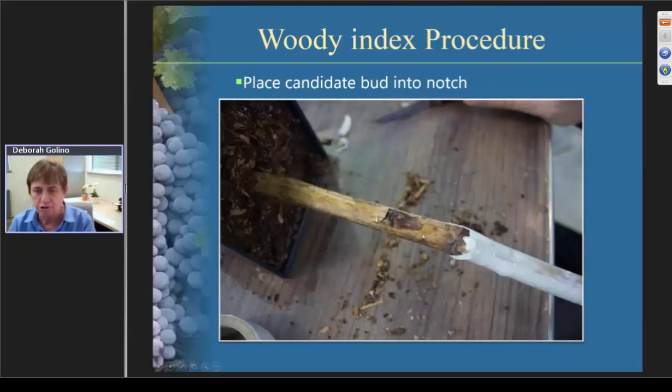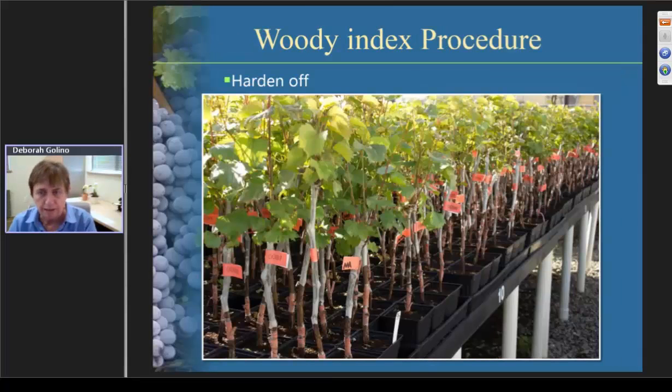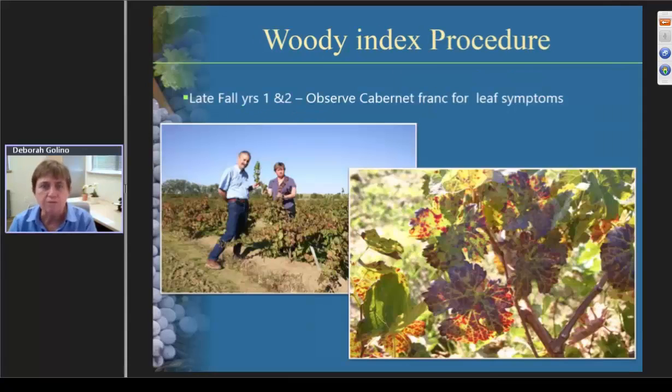Place the candidate chip into the notch, wrap with budding rubber bands, and as you can tell, this is very labor-intensive work, and my tribute to the staff that do this here, our horticulturalists are really good. You harden off the plant, put it out in the field, read the bud tape to see if you actually got the candidate to live on the indicator, and then you go out in the field at year 2 and observe for symptoms of leaf roll or red blotch.